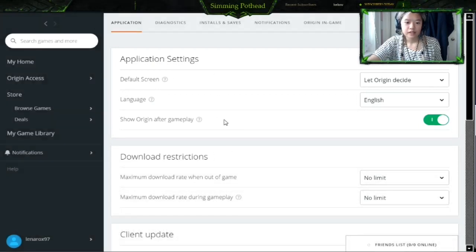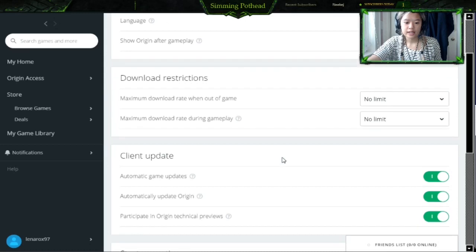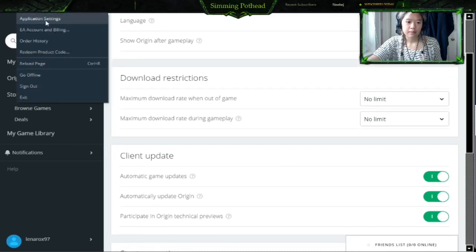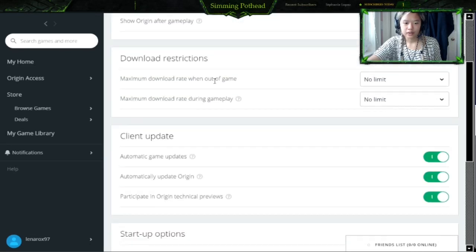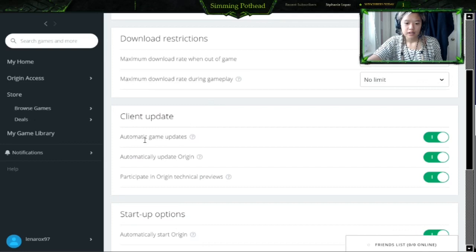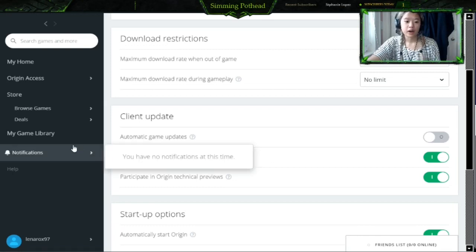As you can see, the first thing we need to do to protect your mods is go into Origin and click Application Settings. Once you're in the application settings, scroll down and go to Client Update. Here you see Automatic Game Update, and you're going to want to turn this off. That makes it so that your game doesn't automatically update, because it's important that you take your mods folder out before it updates, or else a lot of your CC, including your furniture and your clothes, can all be broken just by the update going through with the mods inside.